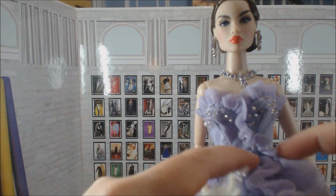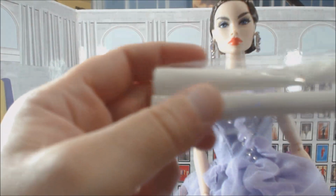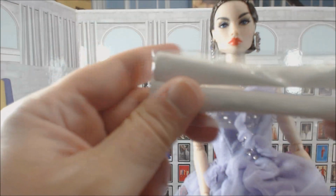I guess it's supposed to go around here. I wouldn't do it. I think that's one detail that you can, like your mommy tells you, take one thing off when you're walking out the door. That would be the one thing.